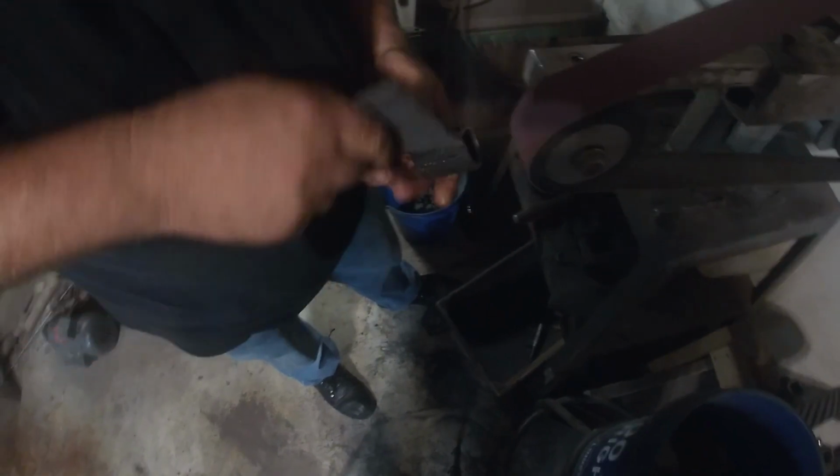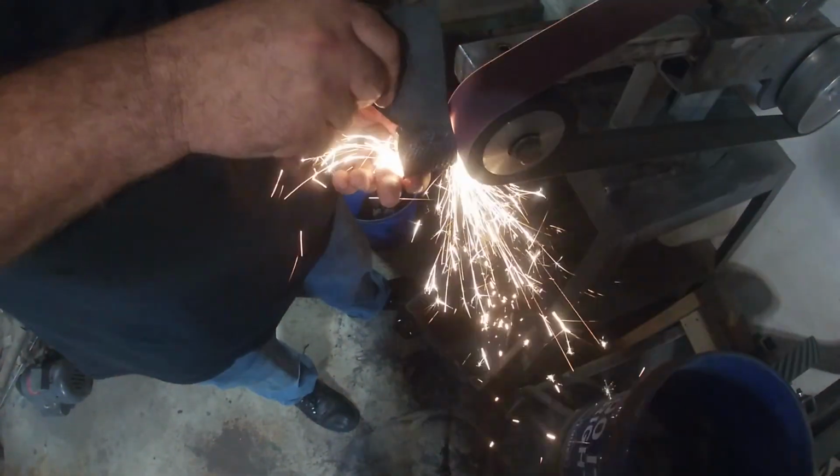If somebody's getting started in knife making, what would be a big piece of advice you would tell them, besides don't do it? Learn to use hand tools. A file is your friend. Over the years, I've got pretty much every piece of equipment you can imagine. I still use files on everything I make.